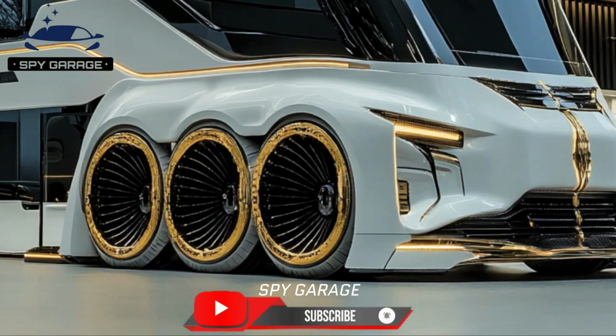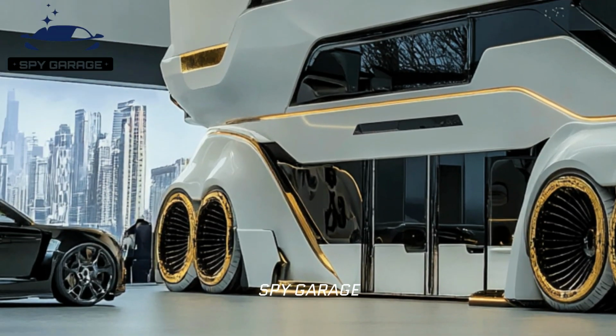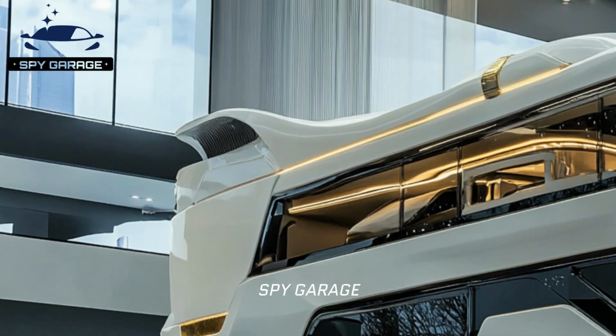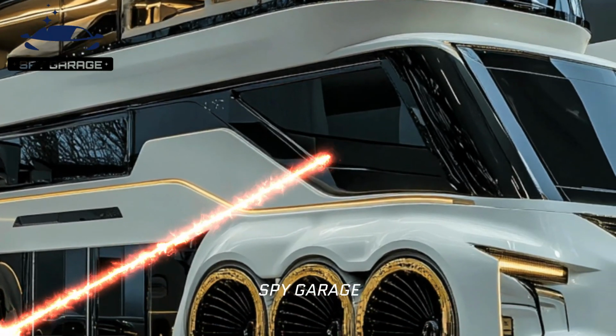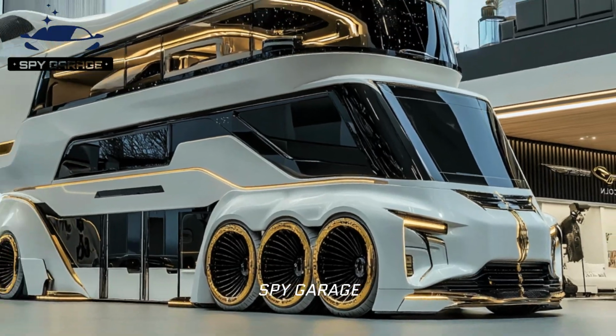Building on Lincoln's current array of convenience and safety features, driver assistance technology would improve driving and add an extra degree of security. The degree of convenience and customization might be further increased by integrating smart home technology, which would enable voice-activated control of the lighting, climate, and other features.